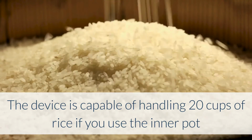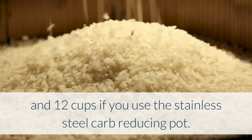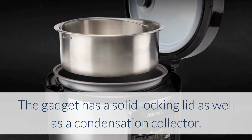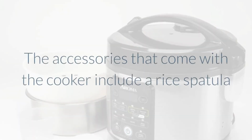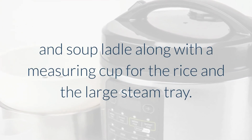The device is capable of handling 20 cups of rice if you use the inner pot and 12 cups if you use the stainless steel carb-reducing pot. The inner pot is non-stick. The gadget has a solid locking lid as well as a condensation collector. The body is made of stainless steel. The accessories that come with the cooker include a rice spatula and soup ladle along with a measuring cup for the rice and the large steam tray.